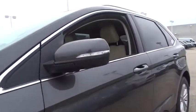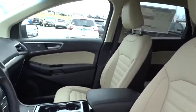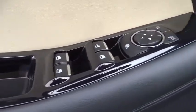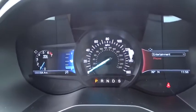Backup camera, remote engine start, keyless entry, power passenger seat, steering wheel audio controls, traction control, stability control, anti-lock braking system, lane departure warning, Bluetooth, leather wrapped steering wheel, power steering, adjustable steering wheel, aluminum wheels, auto dimming rear view mirror, keyless start, cruise control, four-wheel disc brakes, floor mats.